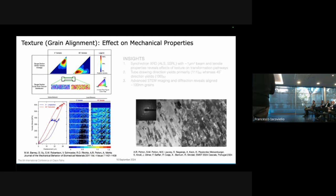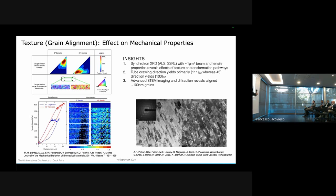We also do high resolution transmission electron microscopy. This is some work that I presented in Portugal a couple months ago, work that was done in collaboration with Stanford University. And what you see here are very elongated grains. The average grain size is nominally 100 nanometers. Okay? Why is that important?